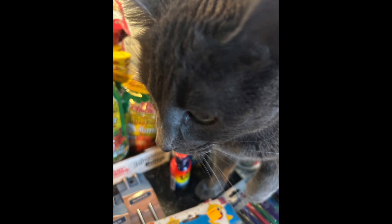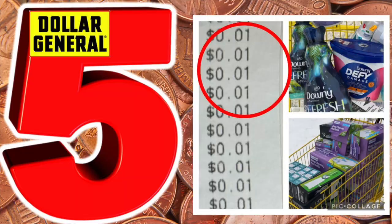So before I take off, guys, just a little bit of photo evidence of somebody trying to ruin my coupon haul. We have Gizmo with his paws all over my Dollar General penny haul, but I allowed it because he's cute.